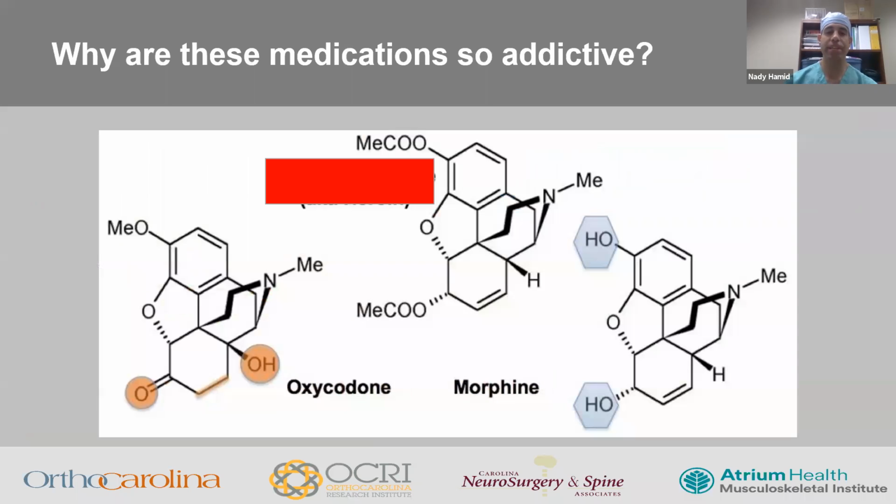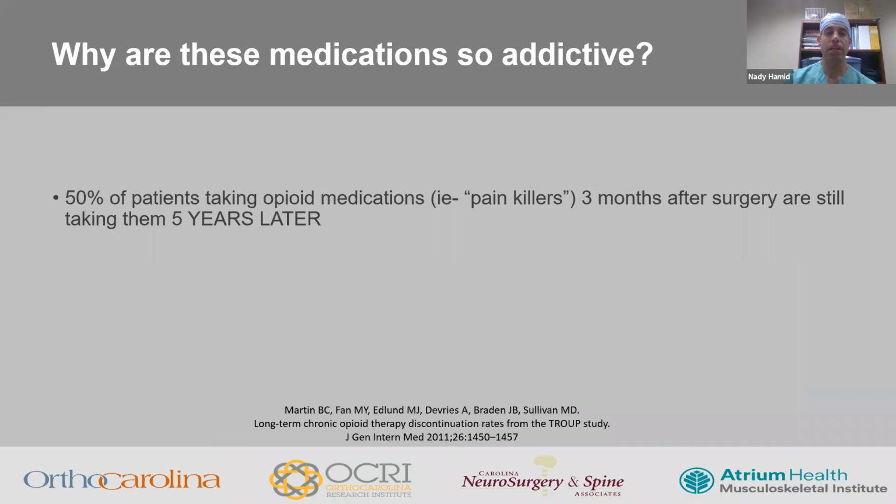So why are these medications so addictive? Well, if you look at 2 of the more commonly prescribed opioids, oxycodone and morphine, and I would bet that almost every provider has prescribed one of those two in the last week to a patient. The chemical composition is very similar to the compound in the middle, and the compound in the middle is literally street heroin. So it's not too far-fetched to say that we're essentially prescribing legalized forms of heroin derivatives to our patients. And are they addictive? Well, yeah. 50% of our patients that are taking opioid medications 3 months after a surgery are still on those medications 5 years later.